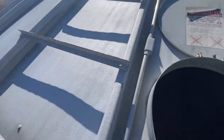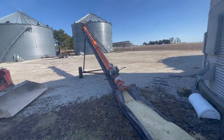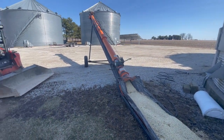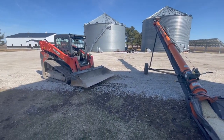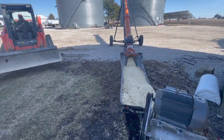Beautiful day, but awfully windy. This bin's about half full still. So the belt broke, and it's full of grain. Not very convenient. Done hauling for the day.